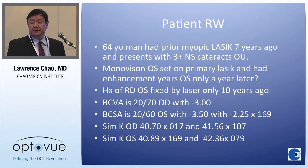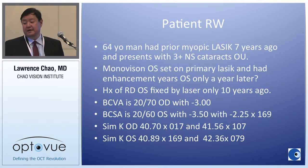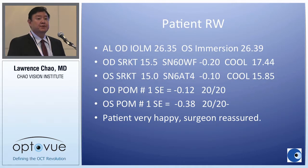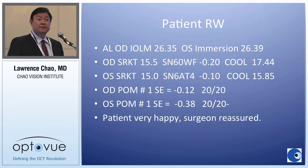So his best corrected acuity in the right is 20/70, on his left is 20/60, and his refraction is about a -3 sphere on the right, -3.50 with about 2.25 of cylinder on the left. His Ks are rather flat. And looking at his axial length, we were able to do an IOL Master and get 26.35 millimeters on the right. And we were not able to image him on the left eye, so we did an immersion, and we got 26.39.